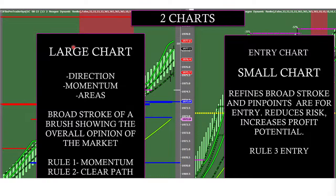And guys, that is the easiest. That's a path of least resistance. Then it's going to define the momentum in the market. Rule number 1 does that for you with strong trigger lines. This is the first advantage that you need to learn. This is the first look we're going to study, guys, and this is probably the easiest lesson that you're ever going to get. Once momentum is present on the large chart, you're going to make sure that you have a clear path, that there's no termination conditions, and that's the market defining areas, guys.